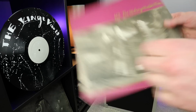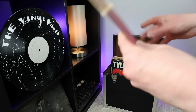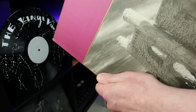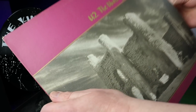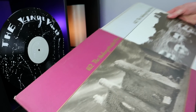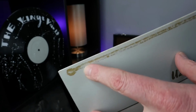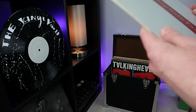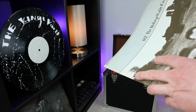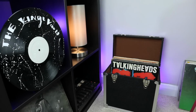U2, The Unforgettable Fire. This looks in better condition than the last few. I think this was off a different person. These are all off different, well, not all off different people, but a few different people. Can't get the inner sleeve, seems to be stuck. Oh, that's interesting. It's got what's possibly a glue line there. This is quite good condition. Oh wait, hang on. There you go. It's definitely unglued itself.